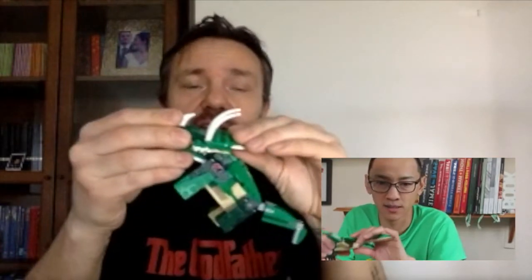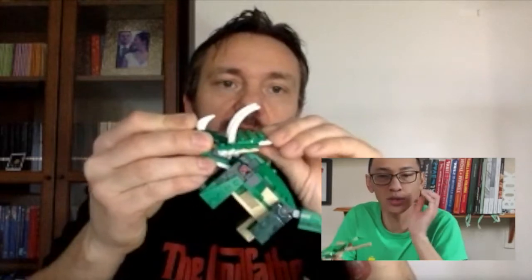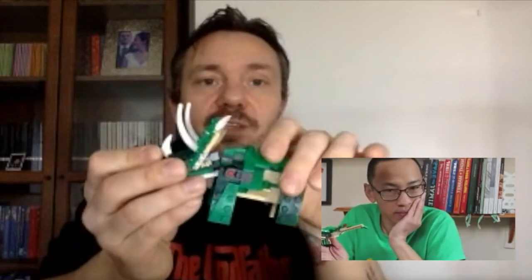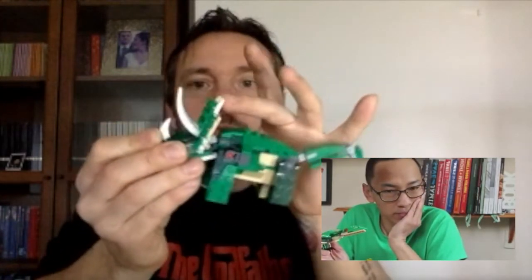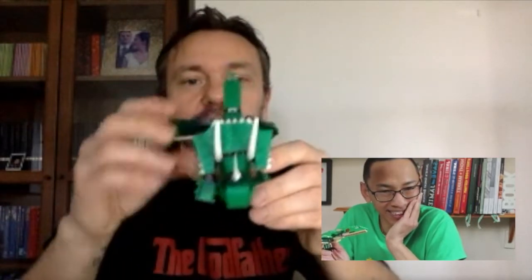Like all this articulation, like the crest. Did every dinosaur have a crest? We don't know. But certainly the Triceratops' crest here can even move up and down. The head goes up and down, the legs go all over the place. Oh, it can do the splits. That's awesome. At the back, it can, yeah. A yogi.